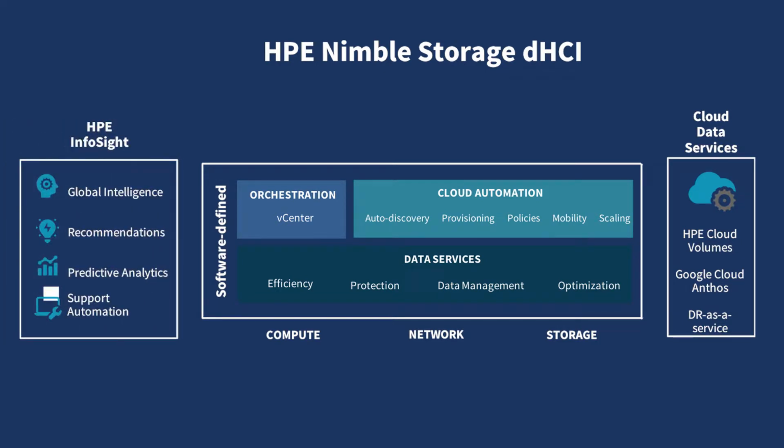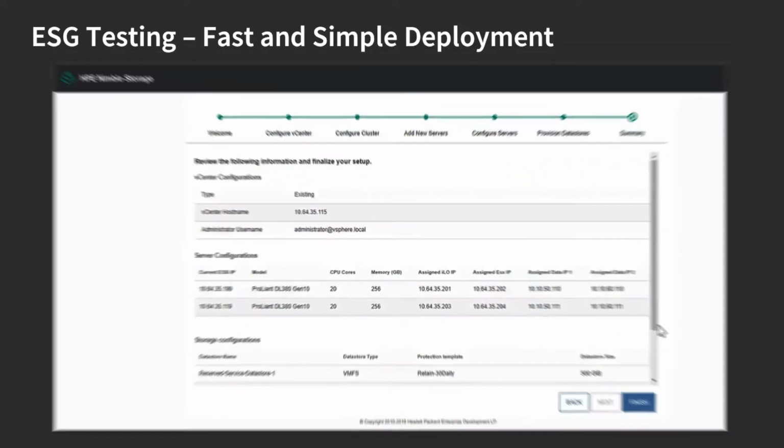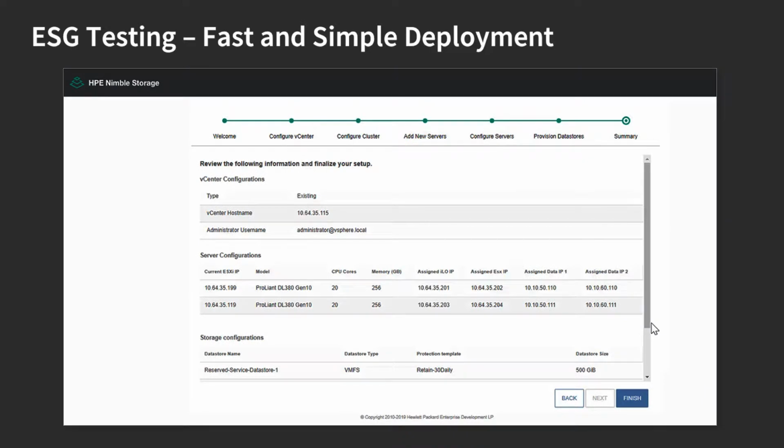Powered by HPE InfoSight, Nimble Storage dHCI is architected to provide intelligence and automated administration to predict and prevent disruption and self-optimize the entire virtualization stack. HPE's ambitious goal is to give VM admins the agility they need to keep up with the demands of the enterprise. We walked through the process a customer would use to deploy HPE Nimble Storage dHCI.